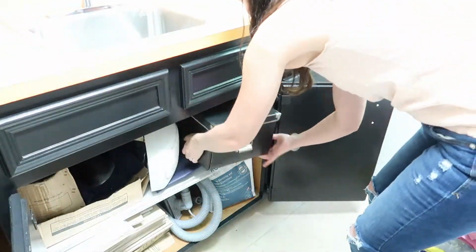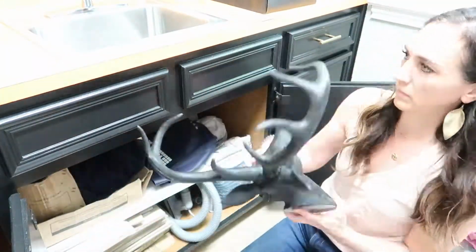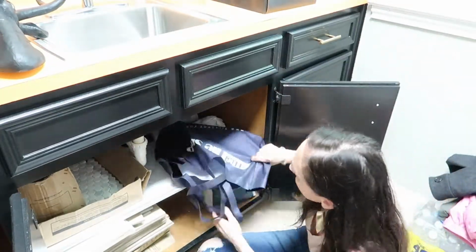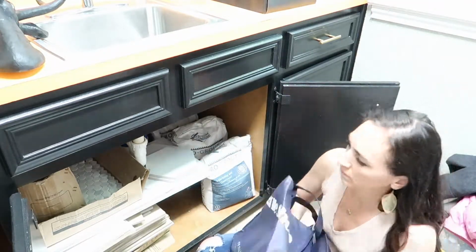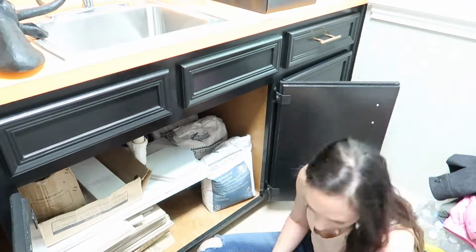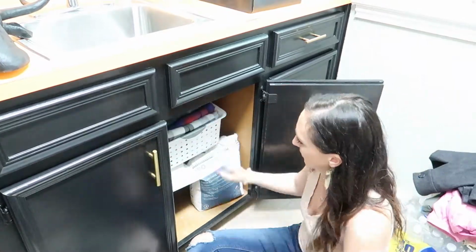As you can see, this cabinet is pretty stuffed. Most of these things are from previous tiling projects that we've had done from around our house. There was also some extra tiles that were left by the previous owners, but I also stick things inside here that I just don't know what to do with and I want to deal with later.